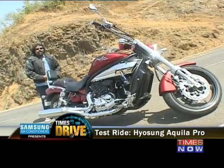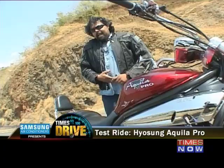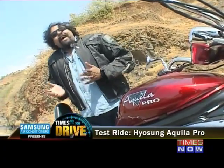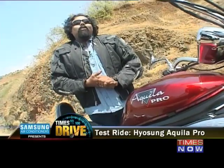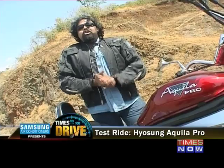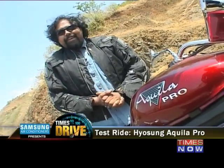Now, if you're looking at this bike and thinking to yourself, hey, that looks familiar, well, that's because it is. It looks pretty similar to the Harley-Davidson V-Rod, but not entirely. Still, if the moron can't read the label on the tank and asks you, hey, is that a Harley-Davidson? You can afford to be glib. No, you can say, but thank you for asking.